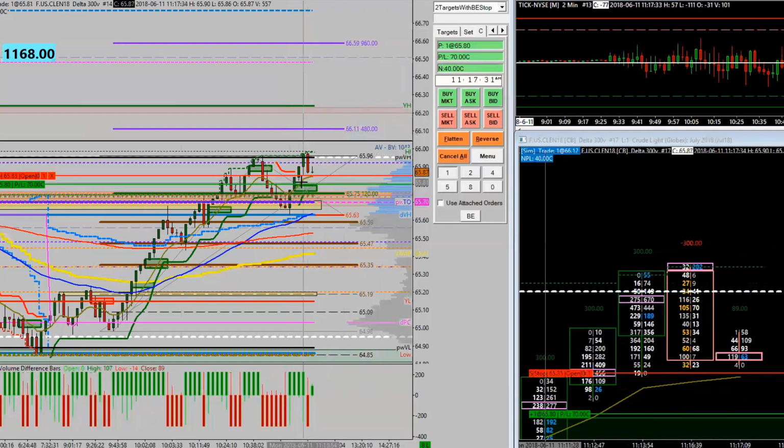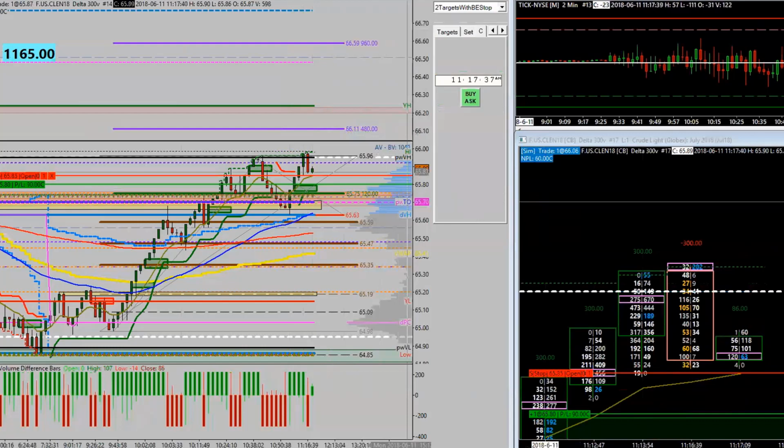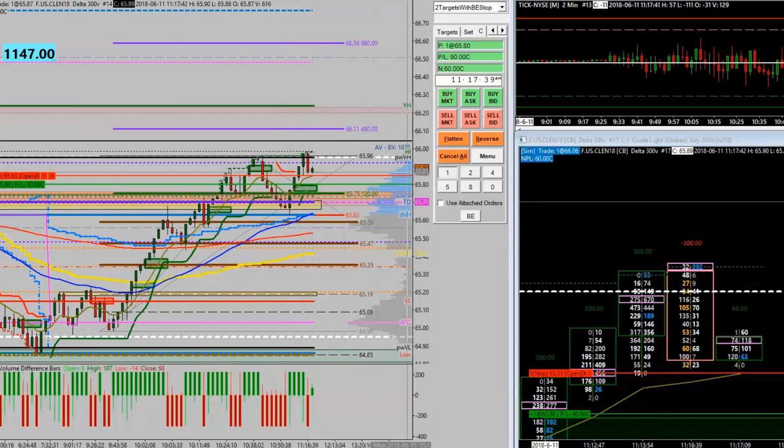Two ticks below that wick there would be 83. I went to 85. You could give it to 83 if you want, but I'd like to try to protect 50 bucks. So I only went to 85.